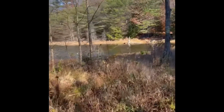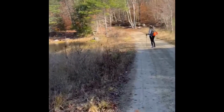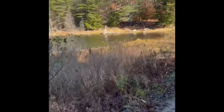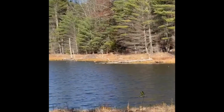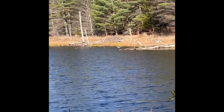Nice view of this little pond, which I could see on the map, so we should be very close to where we turn off to go up to Devil's Den. What's that? Oh yeah, it looks like a beaver. Yeah, it looks like a beaver dam out there.